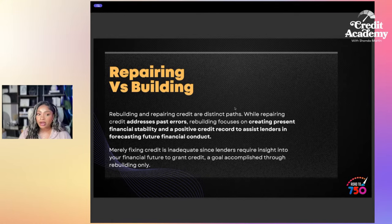Those are two different avenues. Repairing credit addresses your past errors. So the things that you've done in the past, the credit mistakes that you've made in the past. That's the only thing that repairing your credit does, because you are challenging old derogatory accounts or old late payments, old charge-offs, old collections, right? That addresses your past credit errors. Rebuilding focuses on creating your present, so your open accounts, your present financial stability, and you are creating a positive credit record to assist lenders in forecasting your future. Hear me when I say, your lenders, your credit profile, your borrowing power, it is primarily based on the most recent 24 months of credit history.